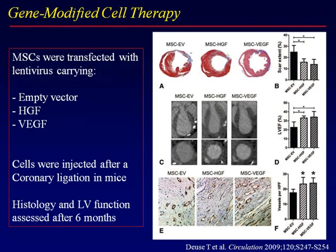On the right is the improvement in infarct thickness in mice that received cells with modified hepatocyte growth factor and vascular endothelial growth factor. This is micro-CT, which is much more reliable than ejection fraction by echo. So that showed that in mice that received cells with gene modification, the ejection fraction was better. The panels at the bottom show the infarct identified by staining. And the quantitative numbers also show that gene modification improved the quantitative numbers.